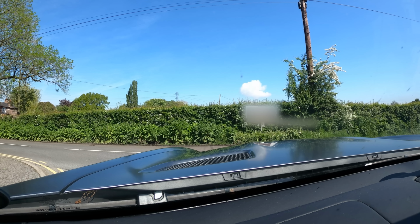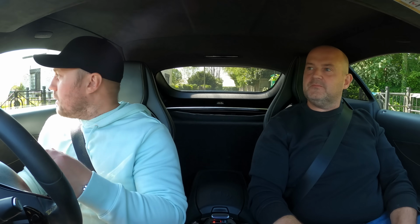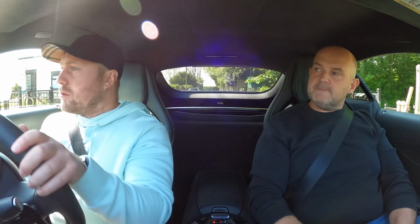I love this car, mate. How on earth are you supposed to see out of there? I don't know if you can see that, but the front end of this is that long. All I've got is fence. Yeah, he's turning right. No choice but to edge out.